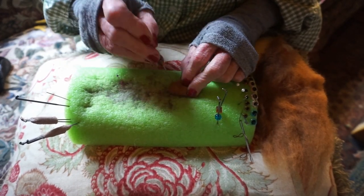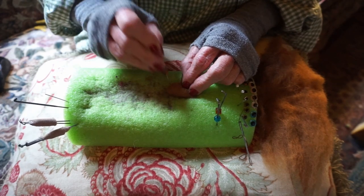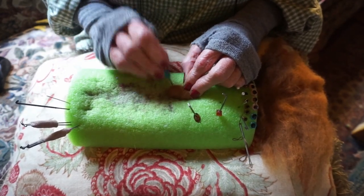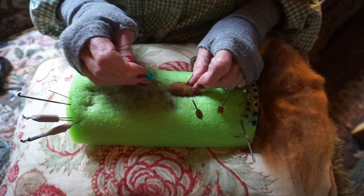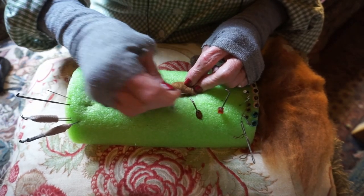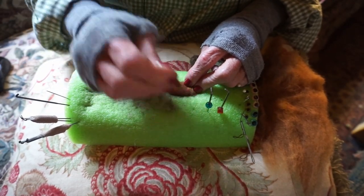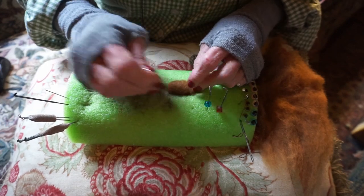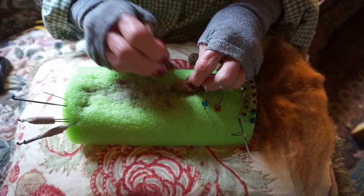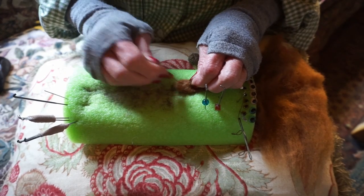You'll need several different gauges of needles, something you just become accustomed to when you're working with the wool, because it really depends on the kind of wool you're using, how deep you're going into the wool. So you're rolling it and you're poking it with a needle very carefully.